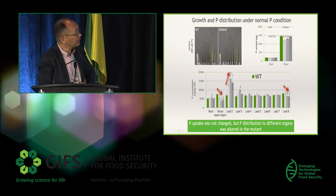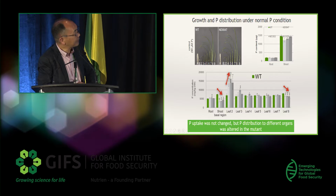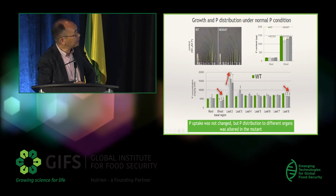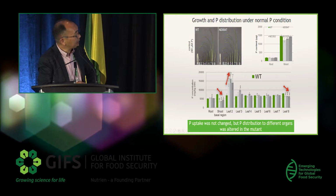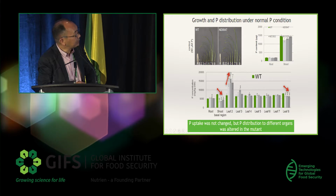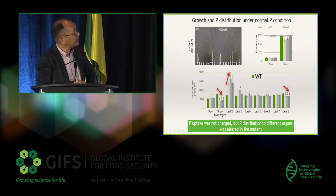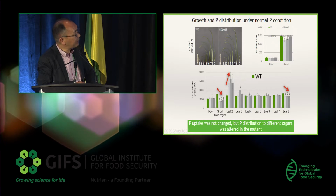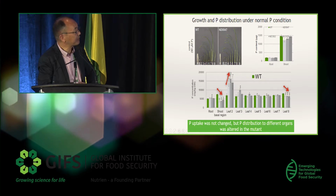However, next one, please. If you look at the distribution in the different tissues, you can see that knockout of this gene resulted in decreased phosphate distribution to the shoot basal region. This included nodes, but increased the distribution to the older leaf, and decreased the distribution to the young leaf. Okay, next. This means that if you look at the SPDT, it does not affect the phosphate uptake, but it affected the phosphate distribution, especially to the young, developed tissues. Next one, please.